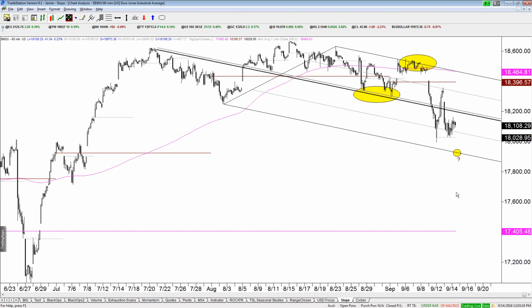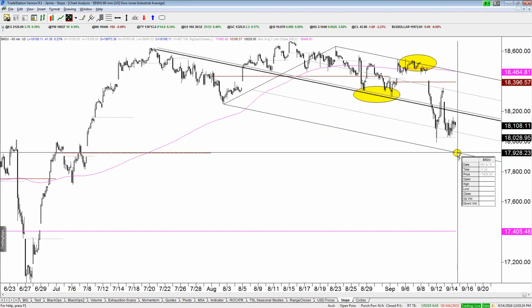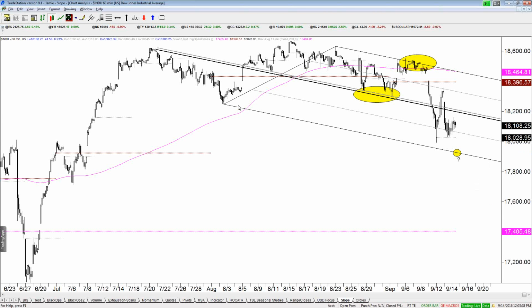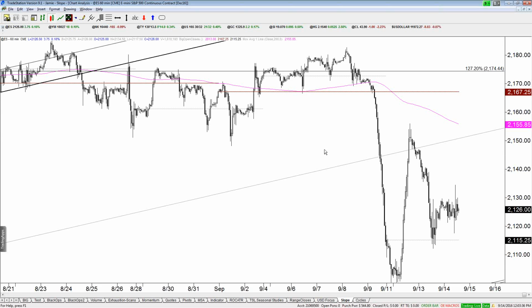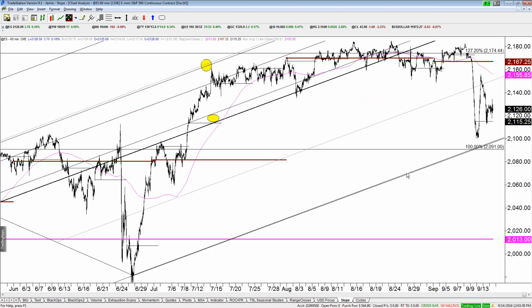As I tweeted out this morning, you might have support down at, say, 17,930 or so, and that's just the lower parallel from this. So as an example, if we take the S&P 500, here's the hourly chart of the S&P 500.